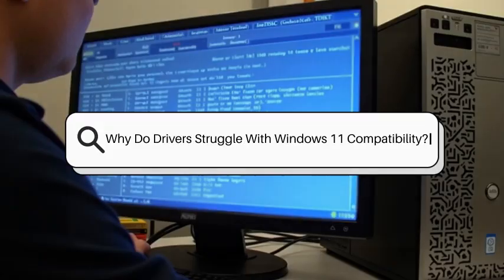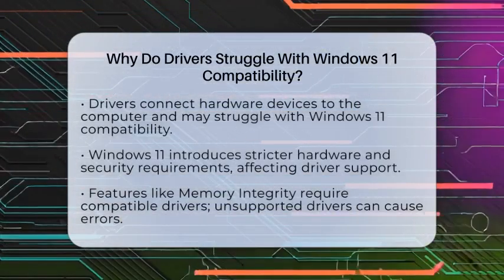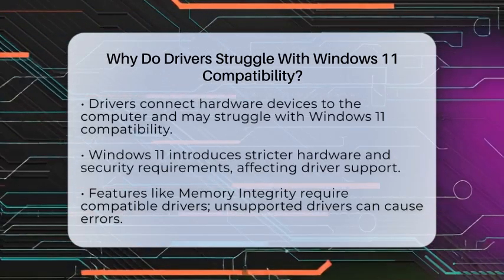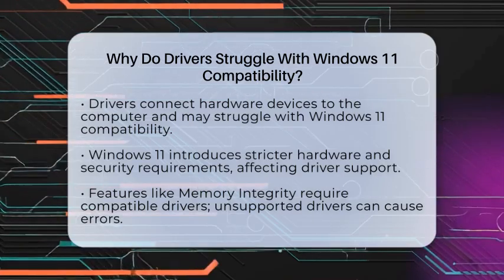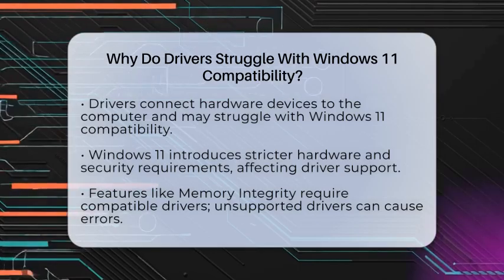Why do drivers struggle with Windows 11 compatibility? Imagine trying to fit a square peg into a round hole. That's often how it feels for drivers when Windows 11 comes out. Drivers are the software that help your hardware talk to your computer. When a new operating system arrives, it can shake things up.